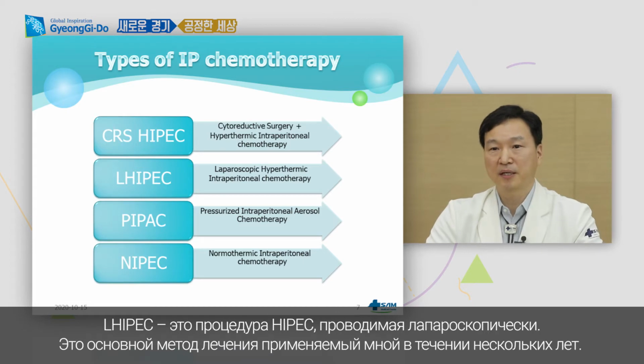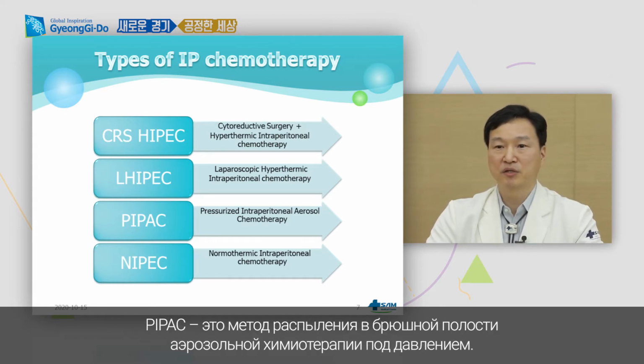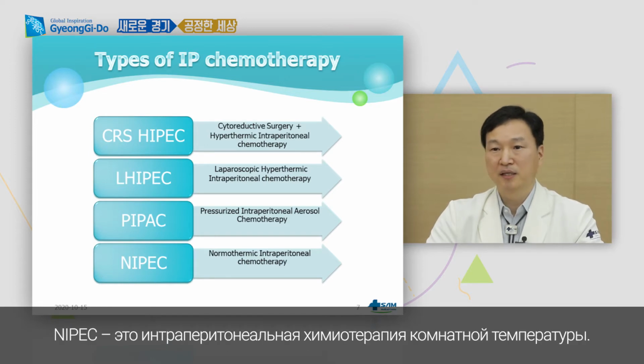Second one is LHIPEC. It's a laparoscopic procedure of HIPEC. This is my main treatment modality. PIPAC is a method of spraying into the peritoneal cavity by making an aerosol with the chemotherapeutic agent. NIPEC is intraperitoneal chemotherapy at room temperature.